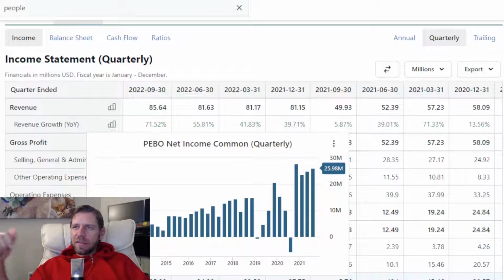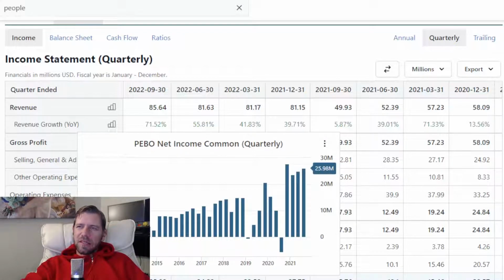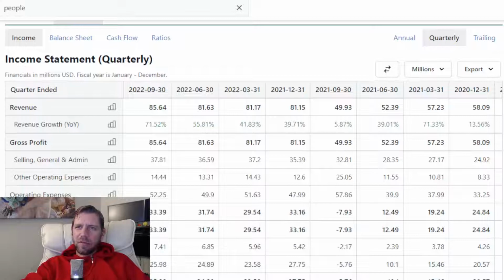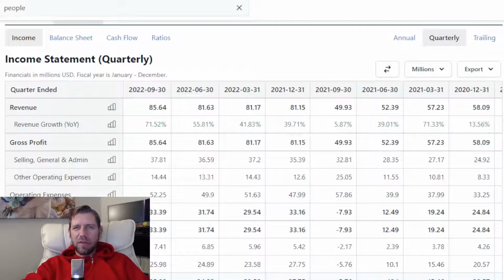So far this year, the company's actually done a lot better. It's been averaging about 25 million per quarter. That's twice the amount of earnings that the company usually gets. Part of that is probably because of their acquisition, and you can see the last quarter. Which quarter is this? September 29, 2021. Yeah, probably the last quarter of 2021. That's probably when they spent some money and shares in order to acquire the new company. And this is the result. I mean, it's basically a doubling of revenue.